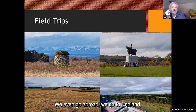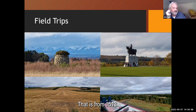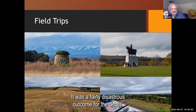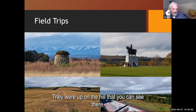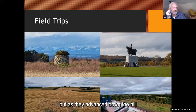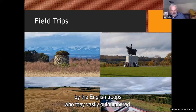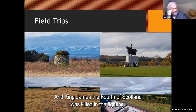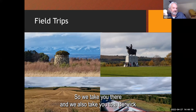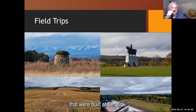Bottom left, we even go abroad. We go to England, and that is Flodden, down in England. That is from 1513, and it was a fairly disastrous outcome for the Scots. They were up on the hill that you can see there. You don't really get a full picture of quite how steep that hill is, but as they advanced down the hill, they got bogged down in very boggy ground and were massacred by the English troops, who they vastly outnumbered. King James IV of Scotland was killed in the fighting. We take you there, and we also take you to Berwick, where we look at the massive defences that were built.